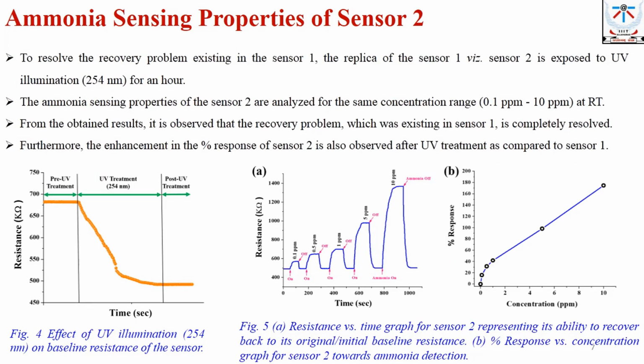Hence, to resolve the recovery problem existing in sensor 1, the replica of sensor 1, that is sensor 2, is further exposed to UV illumination at 254 nanometer for an hour. The effect of UV illumination on baseline resistance of the sensor is shown in figure 4. The baseline resistance of sensor 2 is observed to decrease with the UV treatment. This decrease may be ascribed to the augmentation of the conducting charge carriers in the sensing layer after UV treatment.